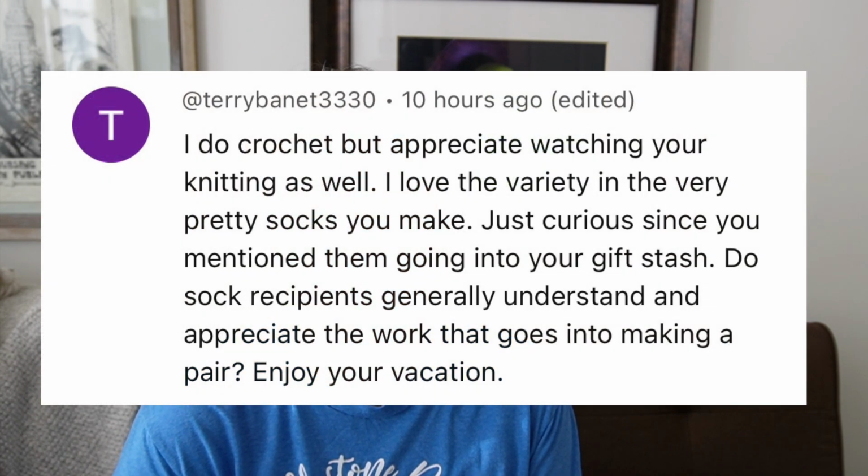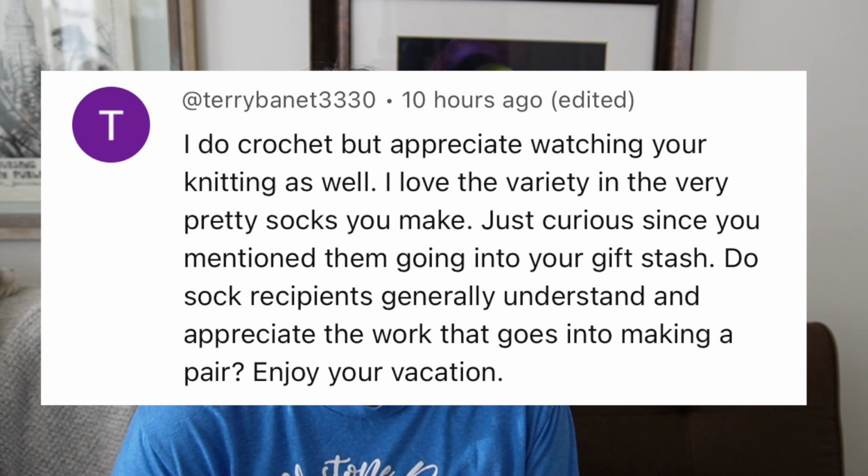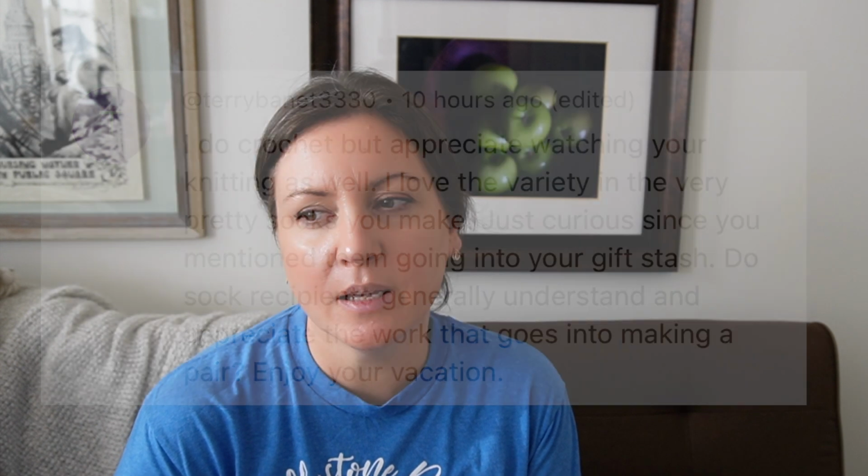And then once those are done, I will be casting on to complete my gift knitting. I had someone ask me if the people that I gifted knits to appreciated the time spent knitting them. And while I understand the question, like I understand, yes, it takes a lot of time to knit, I don't really think about whether or not they appreciate the time or they realize the time. I only give gifts to certain people anyway.